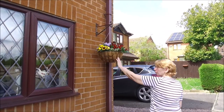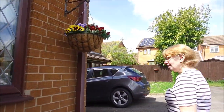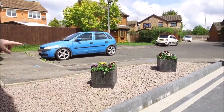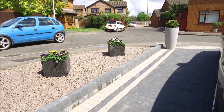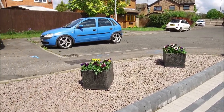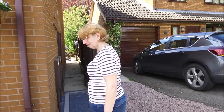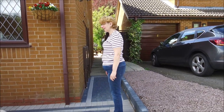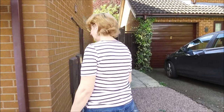And a hanging basket for a bit of colour. And we've just put these two tubs on the neighbour's gravel, just for a bit of colour. They did say it was okay. Yeah, so the front's looking better now. It's been a mess for donkey's years. Yeah, a bit different now. Very different. Just seems clean and fresh now.